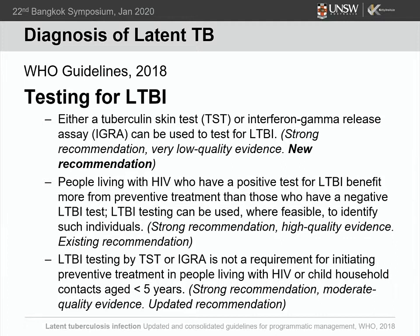And I guess the main issue here is where the burden of this disease is the greatest, the resources are also the least. And so often any delay to therapy induced by a diagnostic or monitoring test that isn't really point of care is problematical. And so LTB, latent tuberculosis testing by either TST or IGRA, is not a requirement for initiating treatment for latent TB in either people who are HIV positive or in child household contacts.